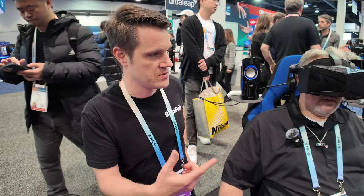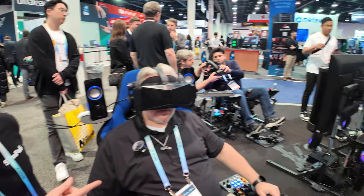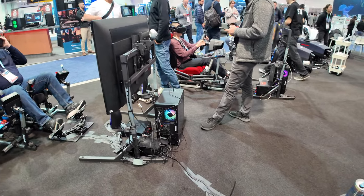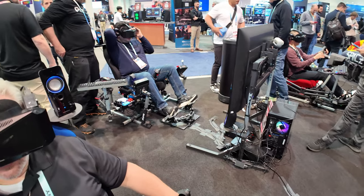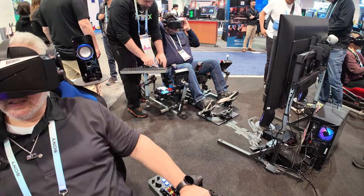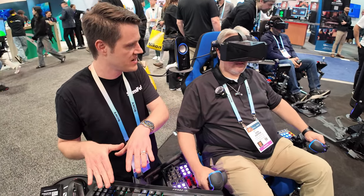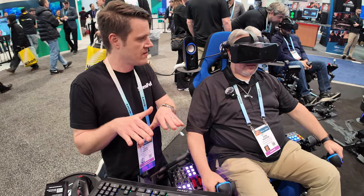All these setups that we have, we have a racing one over there, we have the combat simulator here, this is a space one. You buy the base kit, and then you can change it into any of the other ones with a couple add-on kits. Okay, and what do you get with the base kit? We have a few different base kits. A base kit for basic sim racing, or a flight sim, or we also have hybrid.